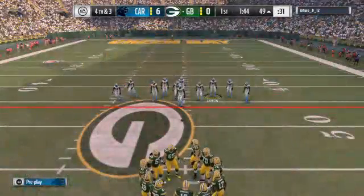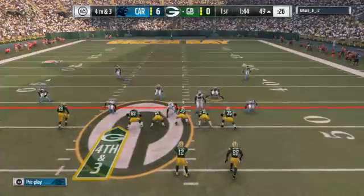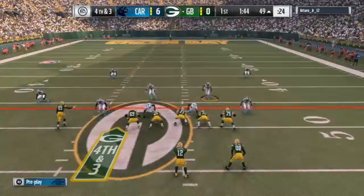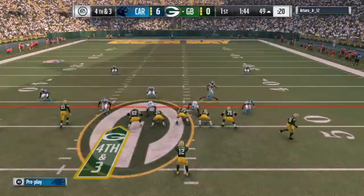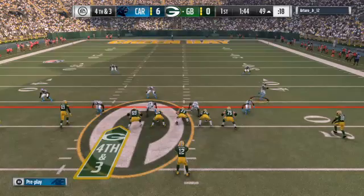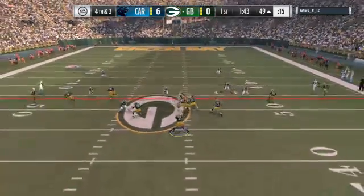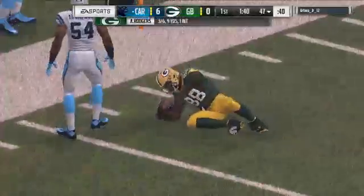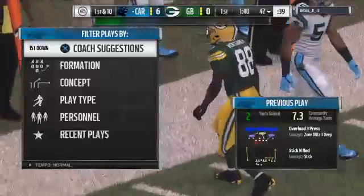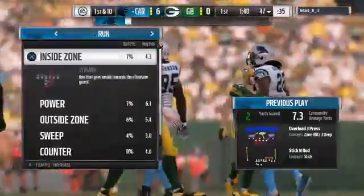And the move from Mike McCarthy is going to be to keep the offense on the field here on 4th down. They're going for it. Rodgers to throw for it on 4th. Caught by Montgomery. The Packers unable to pick up the first. And the Panthers will get the football back.